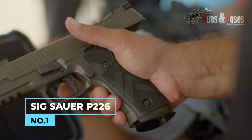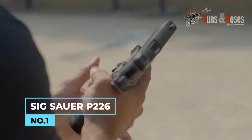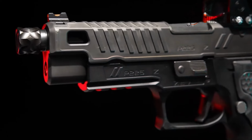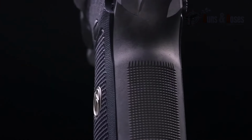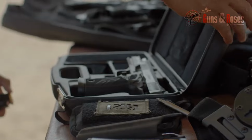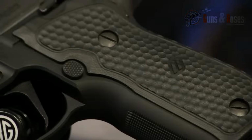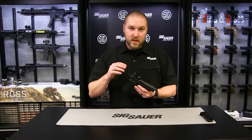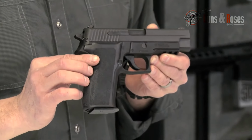And now, on to the last, but in no way the least hammer-fired gun on our list today, the Sig Sauer P226 takes first place. Suited for a handful of purposes, the Sig Sauer P226 is a masterpiece in this category. A 9mm parabellum hammer-fired pistol, the Sig Sauer P226 will always save the day. With an overall length of 7.72 inches, a barrel length of 4.41 inches, and a width of 1.5, it weighs 34 ounces. Its magazine capacity is 12 plus 1 rounds.